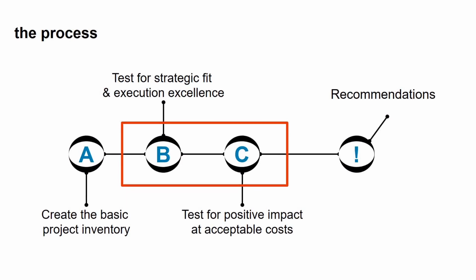So we went through 3 runs, so what I called runs, so run A, B, and C. Run A was about creating the basic inventory. What comes in to this portfolio review? What are we going to look into? Run B was about testing for strategic fit and executional excellence. So rules 1 and 2, because if you don't pass those, there's no need for you to stay in the run and be tested for the other rules. And run C was about testing for positive impacts at acceptable costs.